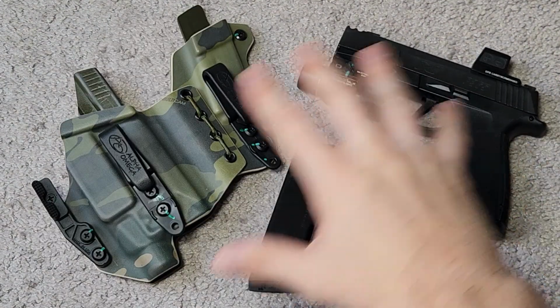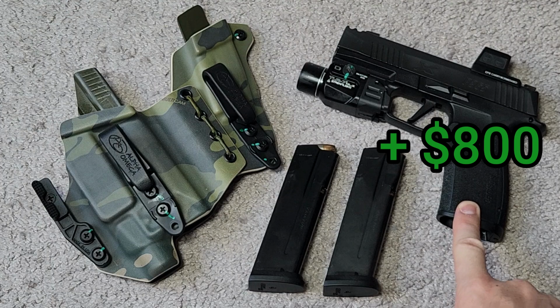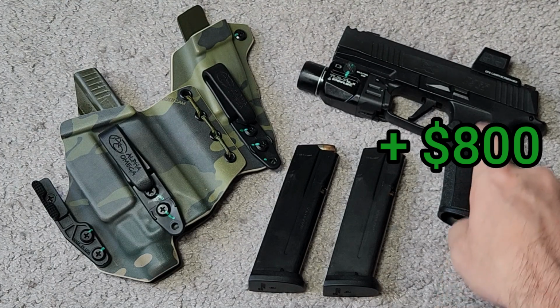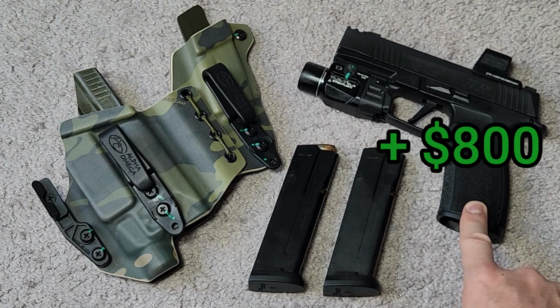Now let's talk about total cost of ownership for this EDC setup. First, we'll talk about the gun. $800. It was actually $799.99, the price I found. That's actually a good price for this. Normally, they're anywhere from $850 to $900 typically, so $800 for the gun.